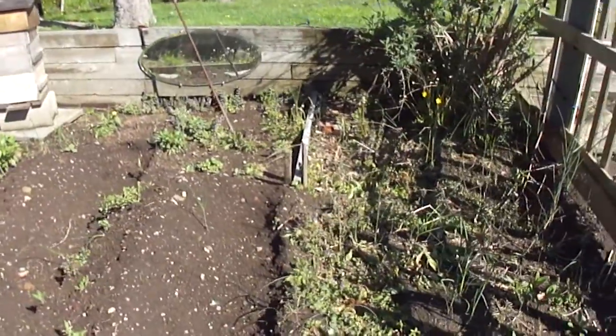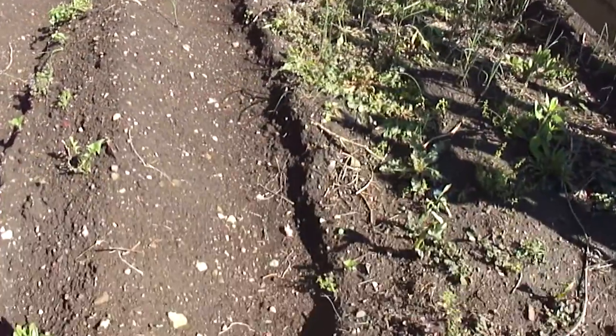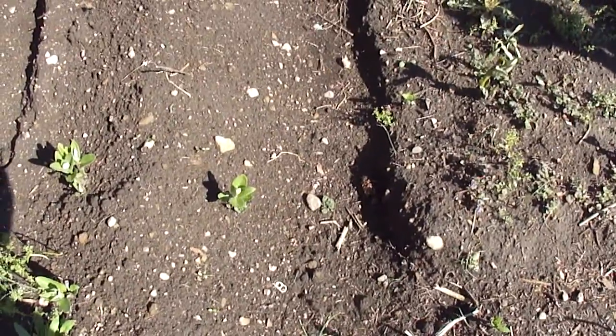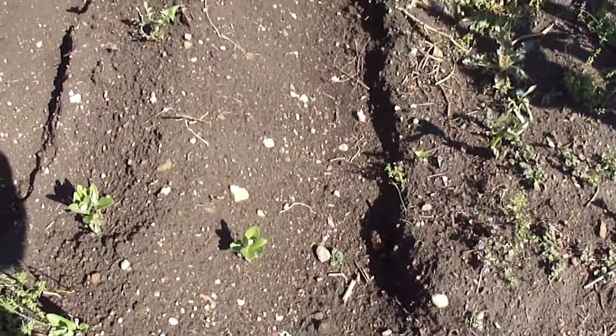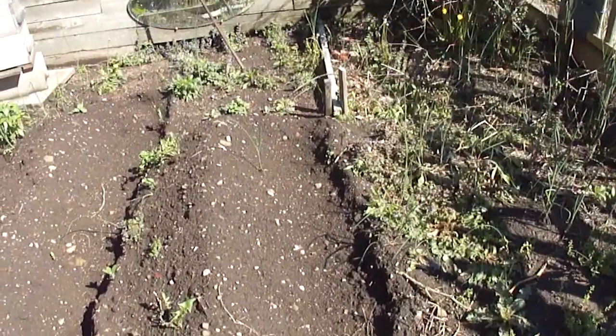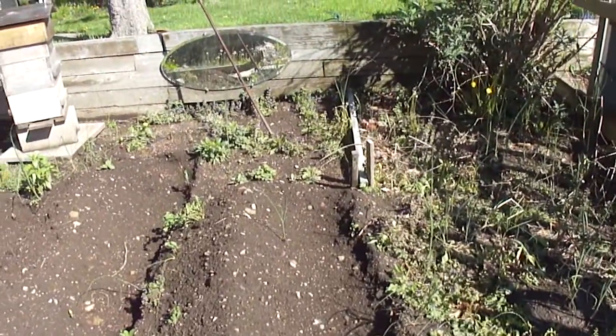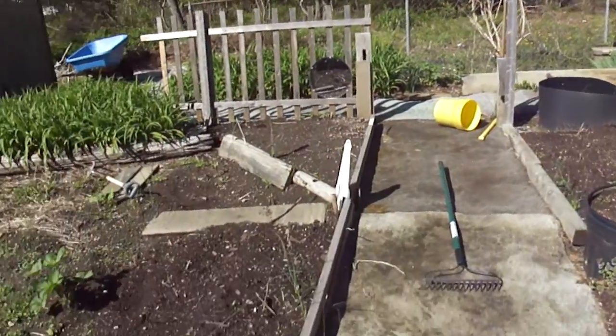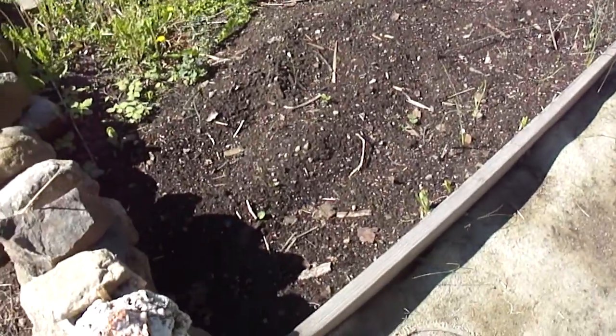These are the blue potatoes, and they're starting to come up too. Right next to that rock is a big leaf coming out of the ground. That's a potato plant. I have to get on these weeds pretty quick. Got a lot of blue potatoes this year. Here's some coming up over here too.